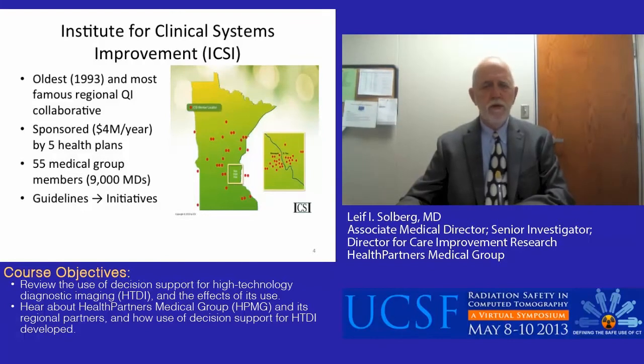ICSI began to develop common evidence-based guidelines, and over time has gradually evolved to building quality improvement initiatives that at first were guideline-centered and later have become more broad. For example, reducing hospital readmissions, improving depression care in primary care settings.